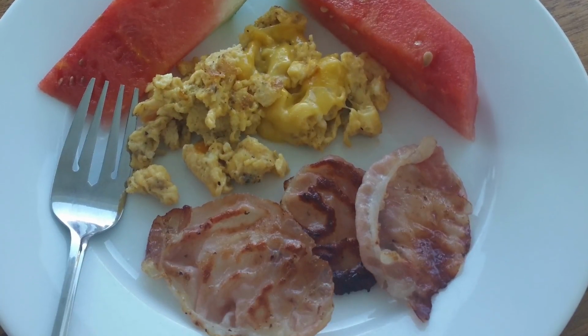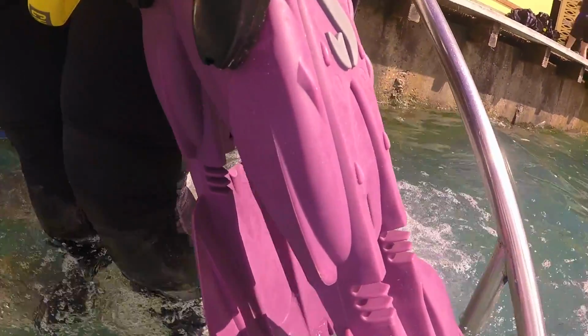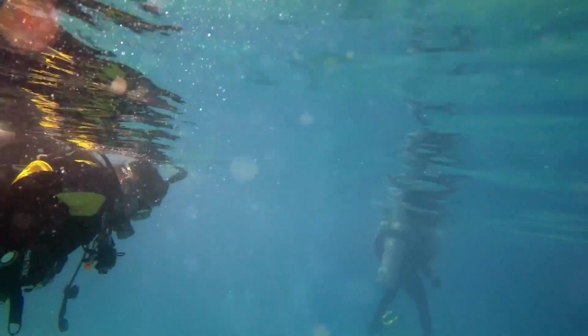After our traditional breakfast on the balcony, we were ready to go diving. Unfortunately, the ocean conditions continued to be rougher than normal for several days. So we headed to Buddy Dive, an affiliate of our resort, which is sheltered by Klein Bonaire, a small uninhabited island off the coast of Bonaire.